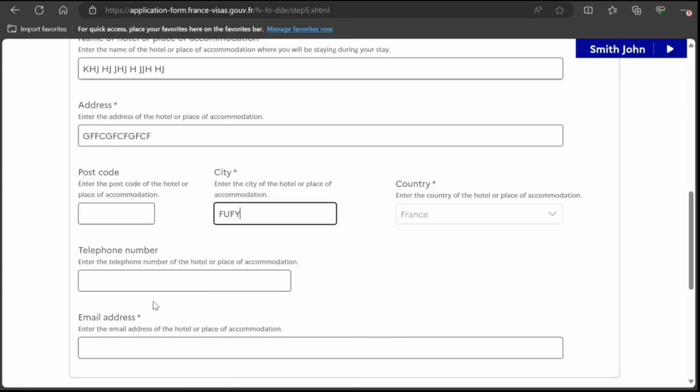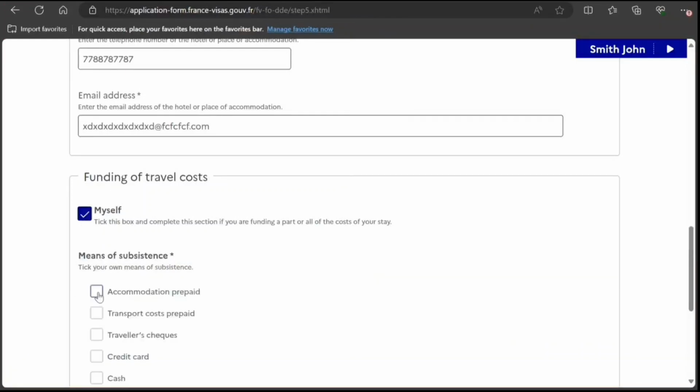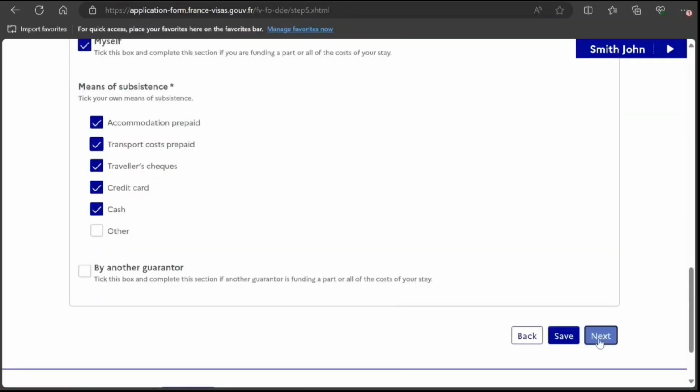I'm just putting some mandatory fields, but you provide all the information that they have asked and you have. Phone number, email address, definitely you're going to find on the hotel reservation document if you have booked. Funding, if you do yourself, then they will ask what are the things: accommodation prepaid, traveler's check, credit card, cash, transport cost paid, whatever you have done. Of course, they will ask the documentation.